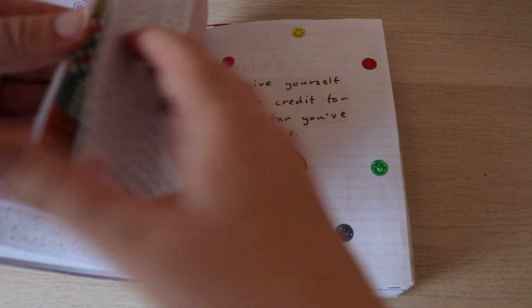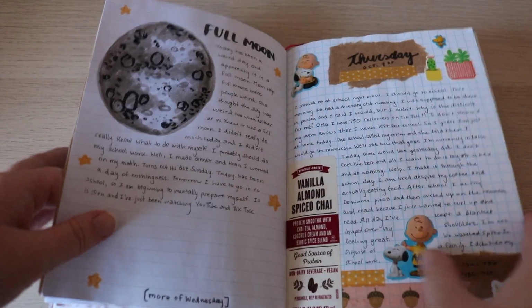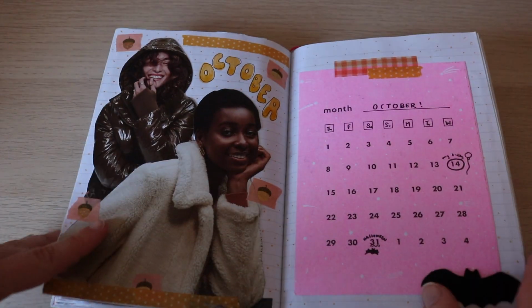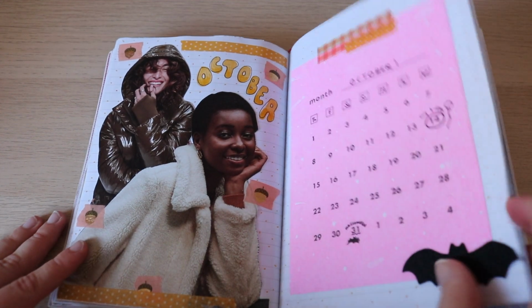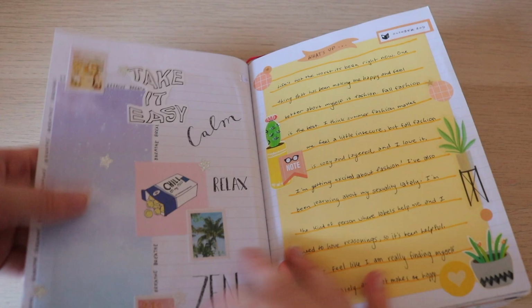But yeah, like I said, I think this was my favorite. No, it's not my favorite. I think my first one might still be my favorite, but I really love this journal. Look at that. Love. I love this page too. I cut these out from ads or something.